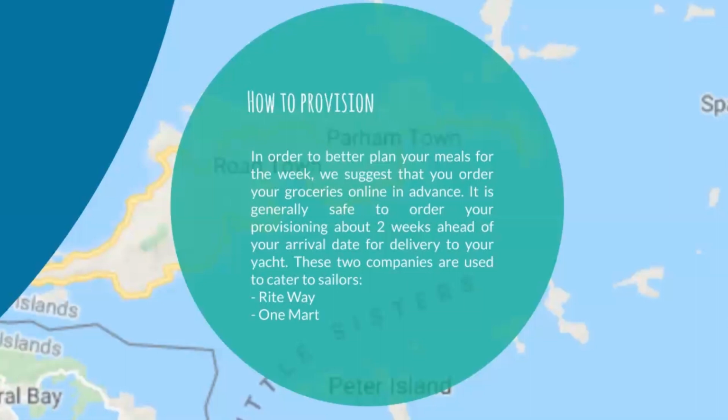It will be sent directly to your boat so that when you pick up your boat and you are at the charter company, they've given you the rundown of how your boat works. They've explained to you the procedures of the boat. You then have your food, you put it in the fridge, and you're ready to get started on your trip.